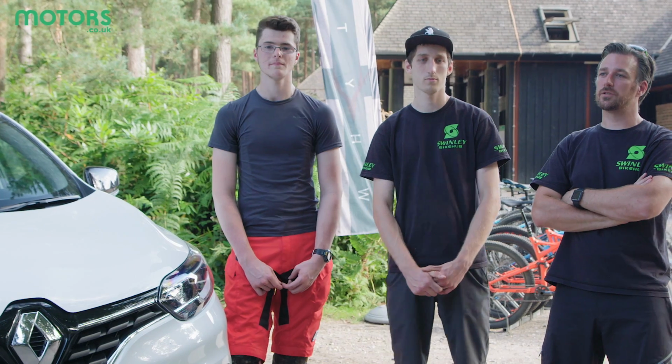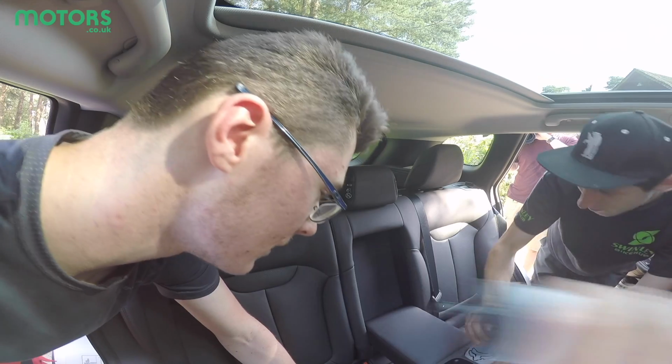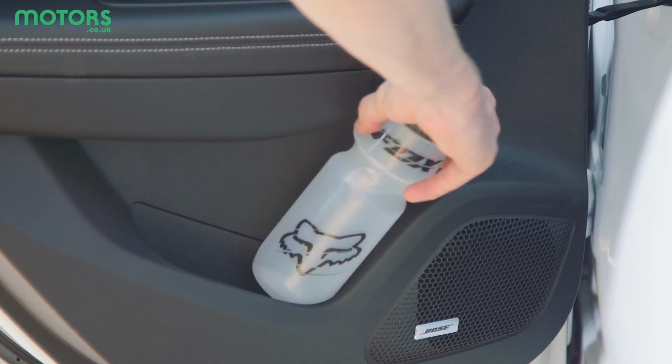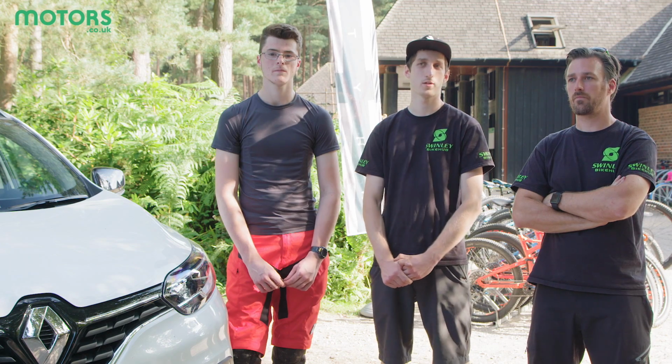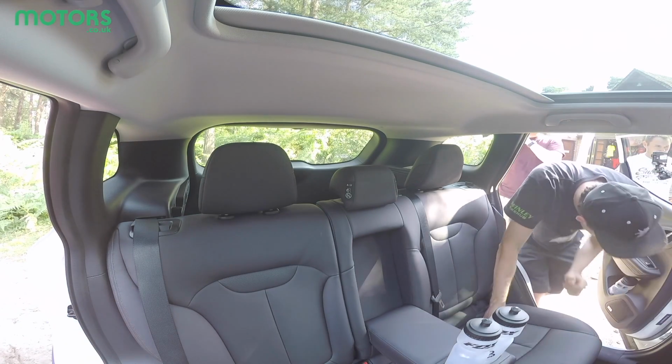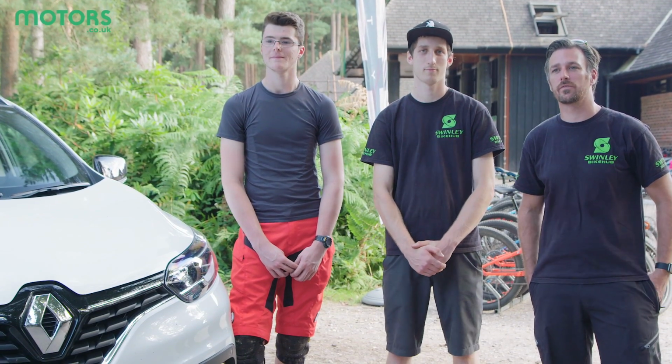We found 2 in the front and 4 in the back, with 2 being in the central armrest. The door cards were quite a tight fit, but the central armrest, although it was a tight fit, was quite shallow, so if you caught it with your elbow, you'd be quite likely to knock them over, was the only thing. The water bottle test, we give the Renault Kadjar 3 out of 5.